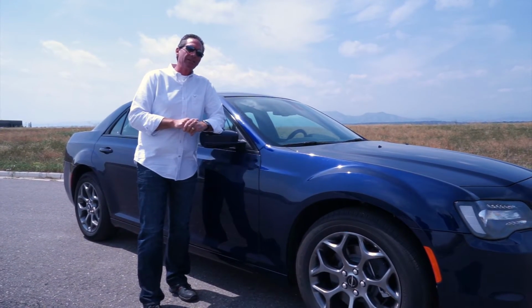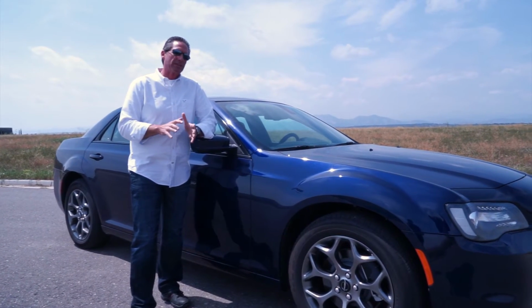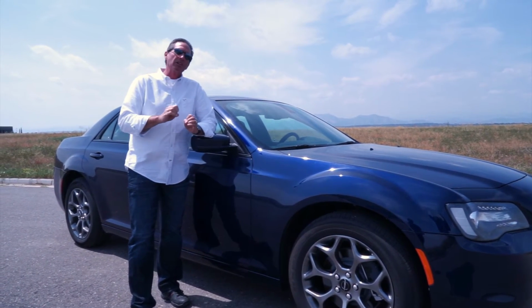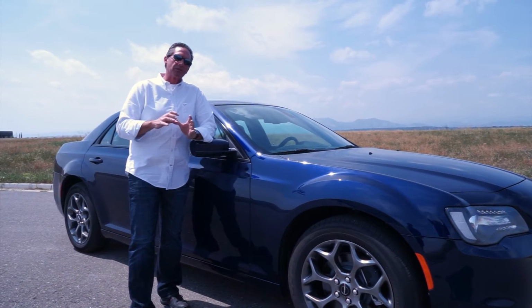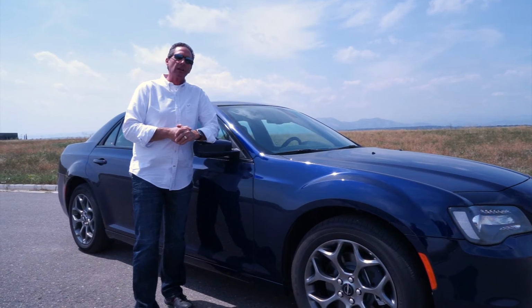What are some of the cons? It's a little plasticky on the inside, but again, you've got to look at the price. So if that's the only con, and you're looking at a car that's under $40,000 for the amount of room and luxury you get with this car, I'd call this car still a home run.